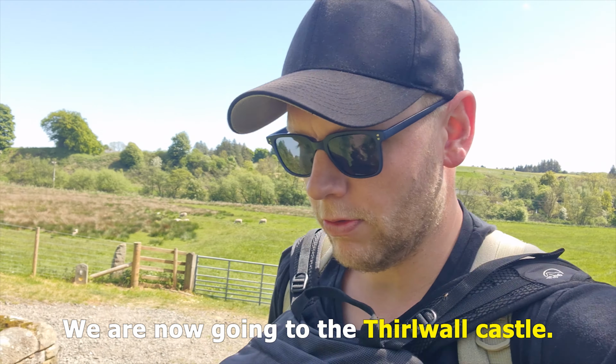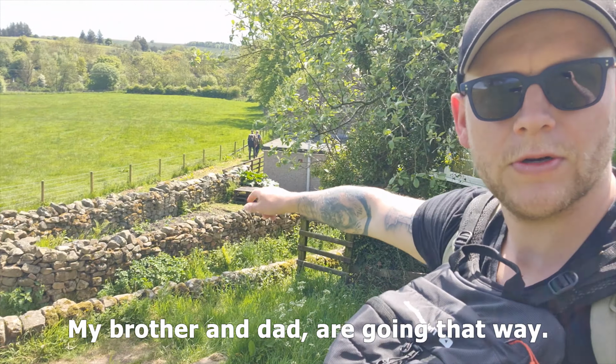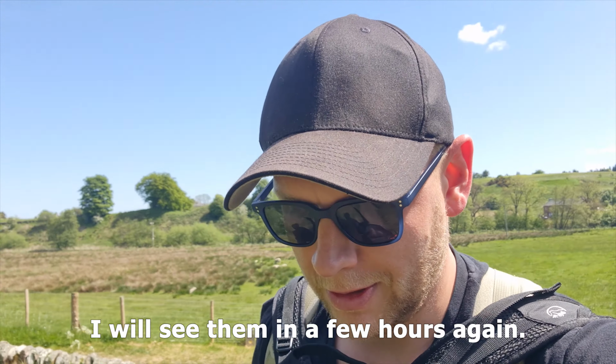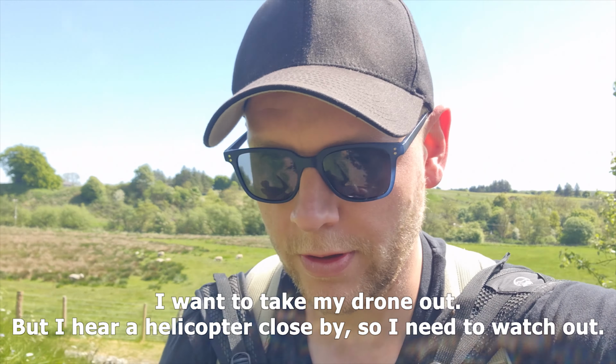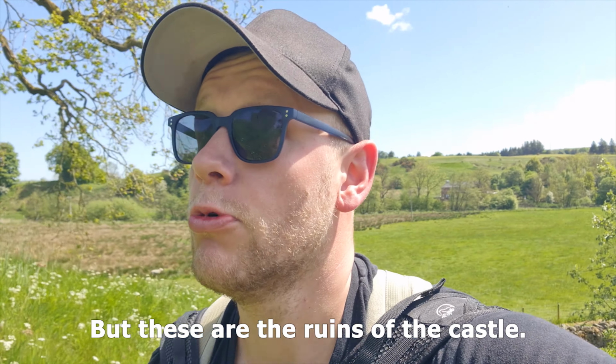Okay, so we're now going to the Thirlwall Castle. My brother and dad are going that way, so I will see them in a few hours again. I want to take my drone out, but I hear a helicopter close by, so I really need to watch out. But these are the ruins of the castle.